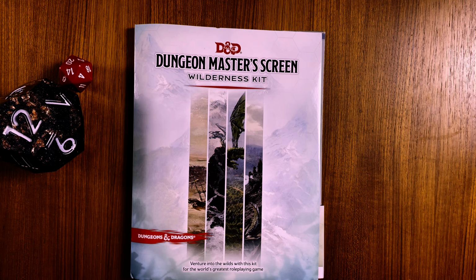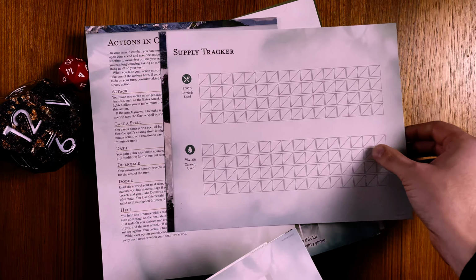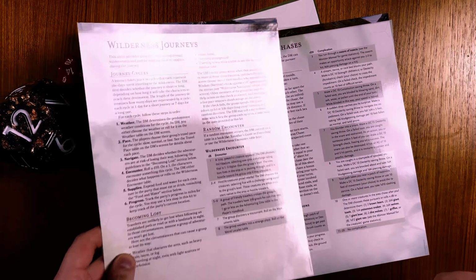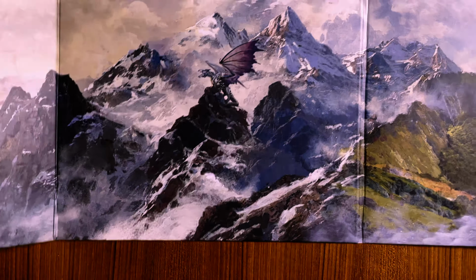This screen is from the D&D Wilderness Kit, which came out in 2020. It came with these cards for conditions and initiative tracking, a sheet with actions in combat to hand out to players, a card box which annoyingly instantly tore, wipe down hex maps and resource trackers, and of course the DM screen itself. The outside of the screen is beautiful.